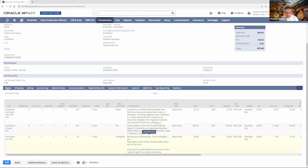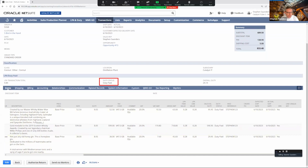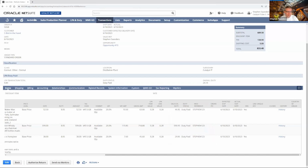If I go down to the line level information, where we've got our duty status, first of all, we can see that the duty is paid on it. We can also see here at line level duty paid, and the W5D reference is captured on each individual line of the sales transaction once the duty has been paid and logged accordingly. Again, we're automating all that functionality for you. Every single line that has any value requiring duty to be paid on it is being captured and timestamped for full audit capabilities.